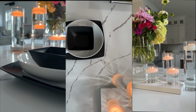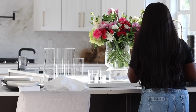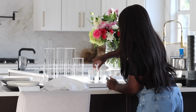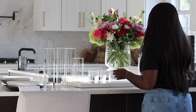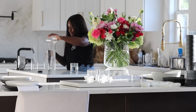What I did, I opted to go for black and white, and I did some layering. Now, when it comes to the candle holders, I added water, and then I added the floating candles, which Walmart also carries. Now, I will say you need quite a bit. So find ones that are inexpensive and then you want to layer.